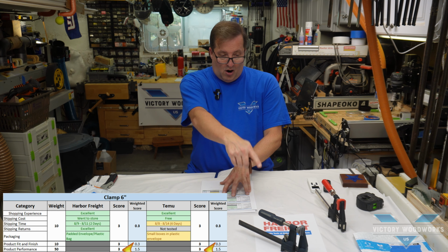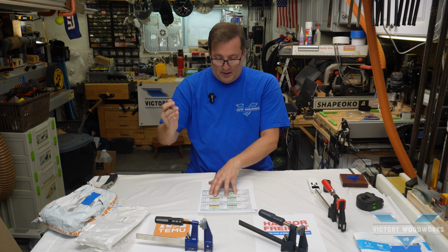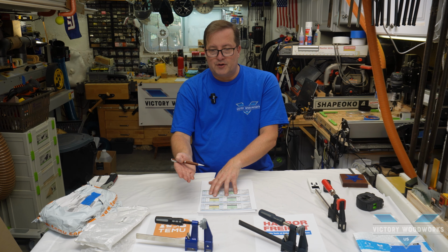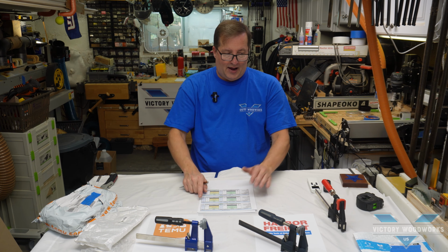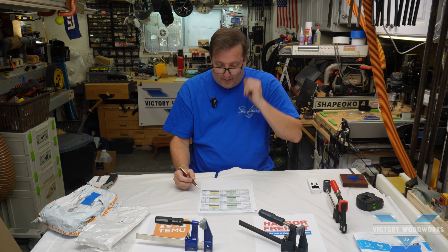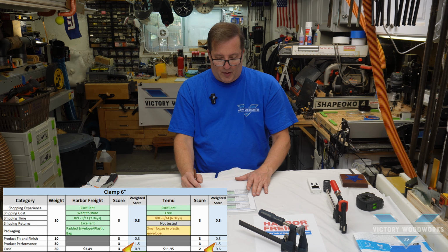Total cost. Harbor Freight, $3.49. The reason I bought these is because they look like the Harbor Freight clamps, and the picture showed 3 of them. So these are $11.95. So for $11.95 for 3, that would have been about, you know, almost $4 for each clamp, which would have been a little more comparable to Harbor Freight, but it was only 1. I would not spend 12 bucks on that, but I would spend 12 bucks on this. At least that's my thought process right now. Maybe what we do is we do the test and see if we can break the clamp. So from a pricing perspective, Temu will give it a 2, and Harbor Freight we give it a 3.